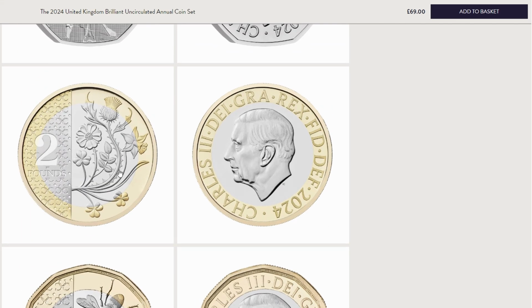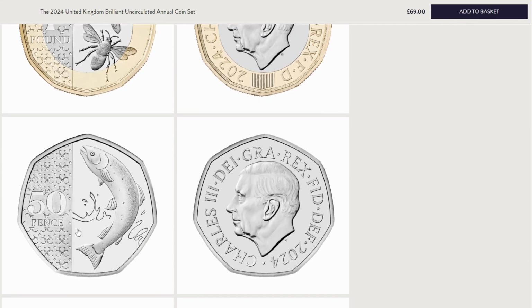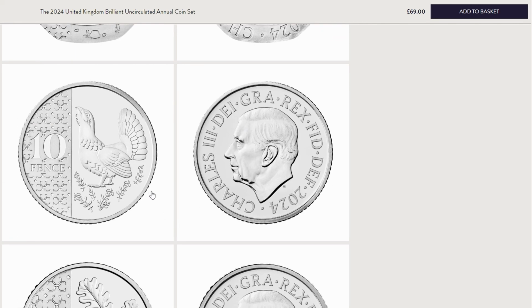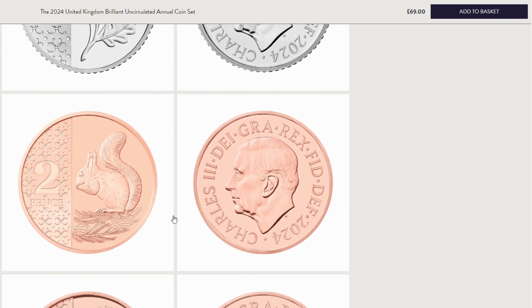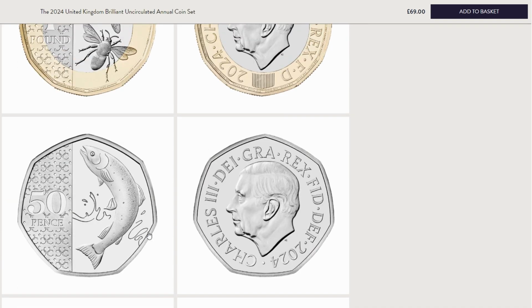On the £2 coin, you've got the flowers of each nation. So you've got your different plants. You've got the king. You've got your 2 bumblebees on the pound with the king, and so on. You've got your Atlantic salmon, your dodo, capercaillie. You've got the acorns and the oak leaves. You've got the red squirrel and the cute little dormouse. So, as I say, the definitives are staying the same.